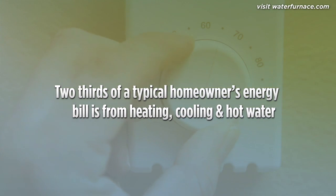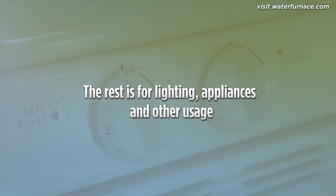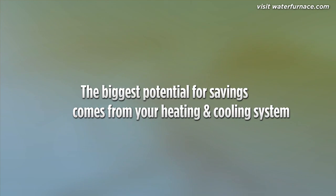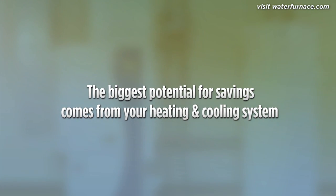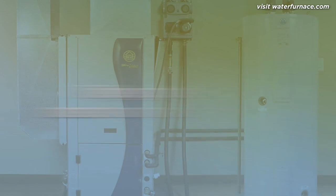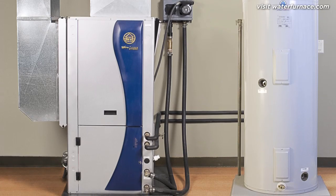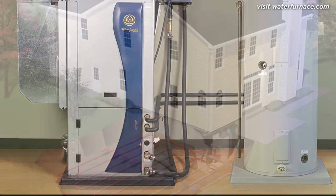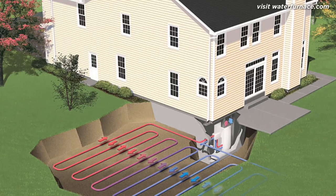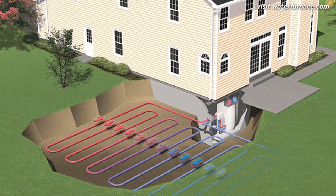If you're a typical homeowner, almost 2/3 of your total energy bill is for heating, cooling, and hot water. The rest is for lighting, appliances, and other usage. That means the biggest opportunity to save money on your energy bill is to increase the efficiency of your heating, cooling, and hot water system. A geothermal heat pump taps into the renewable solar energy stored in the ground to provide savings of up to 70% on utility bills. Although it operates similarly to a standard heat pump, a geothermal heat pump exchanges heat with the earth instead of the outdoor air.